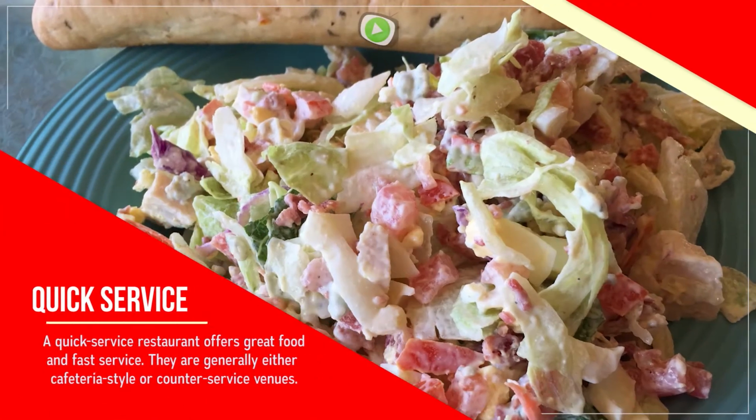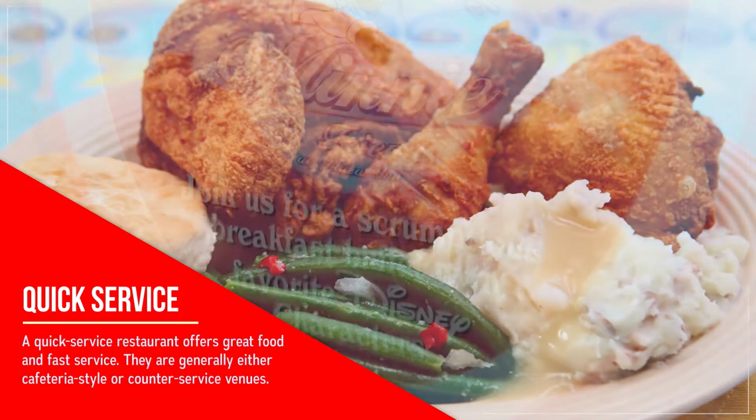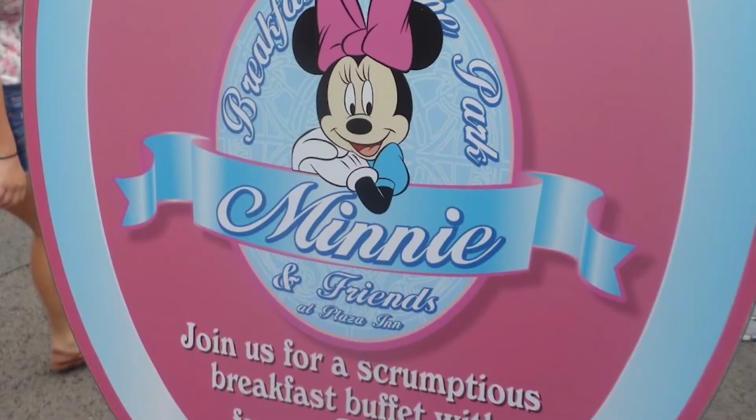You have breakfast, lunch, and dinner. During lunch and dinner, the Plaza Inn is a quick-service restaurant. However, breakfast is a character dining experience. Therefore, reservations are highly recommended.